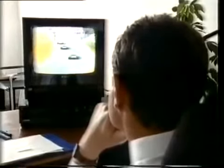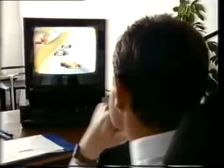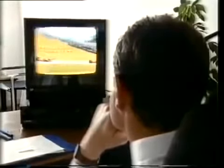Ahead of his teammate Gerhard Berger. Senna, Mansell, Prost as they come up towards the 200 miles an hour stretch, which leads to the Rettifilo.